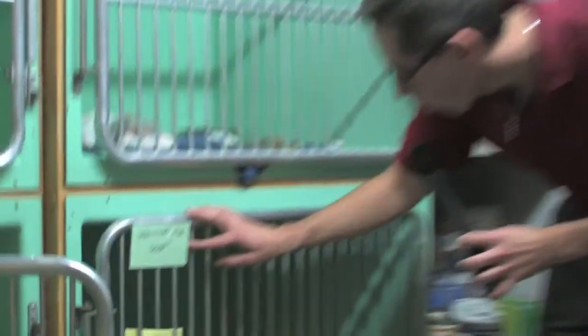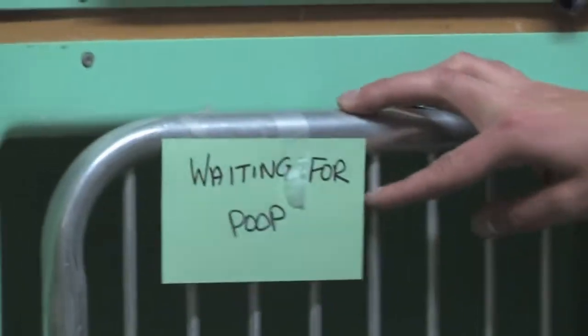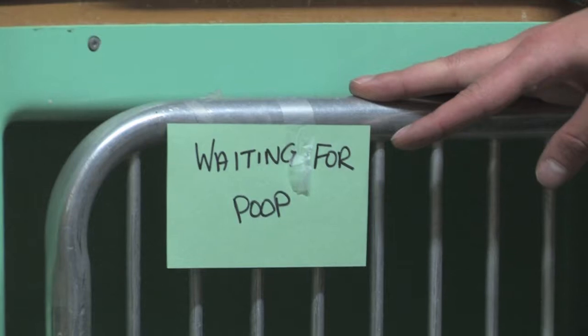Is that rice? Yeah, it would have rice. That's in it. Rice. You know, it's not that bad. It's got a bit of a gravy flavor to it, actually. Water. I need water. Waiting for poop. I need to get one of those.